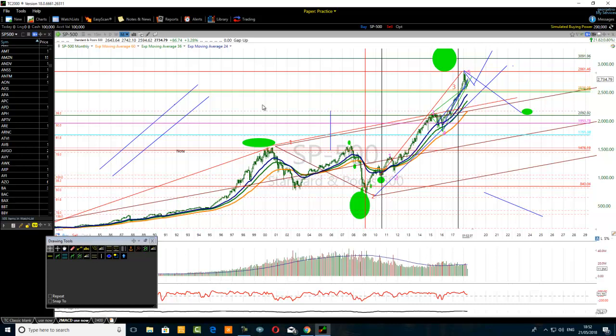So if the market is topping, to a certain degree topping, but it's only topping temporarily to allow the fourth wave of a higher degree to be in place, probably in normal conditions, to bring the S&P 500 back to the zone of 2,200 or in the zone of 2,000.